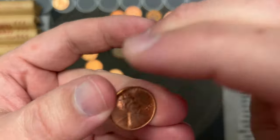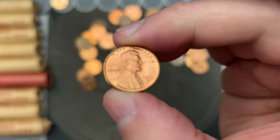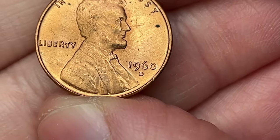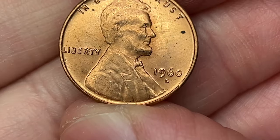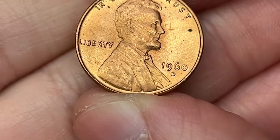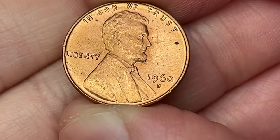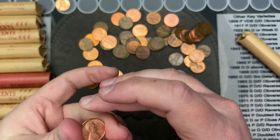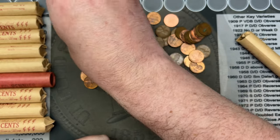There's a pretty decent 1960 out of Denver. Looks like a small date. I'm not seeing anything out of the ordinary from here, but we will be checking that for any repunchment marks and anything else going on with that. I'll just set it over there.